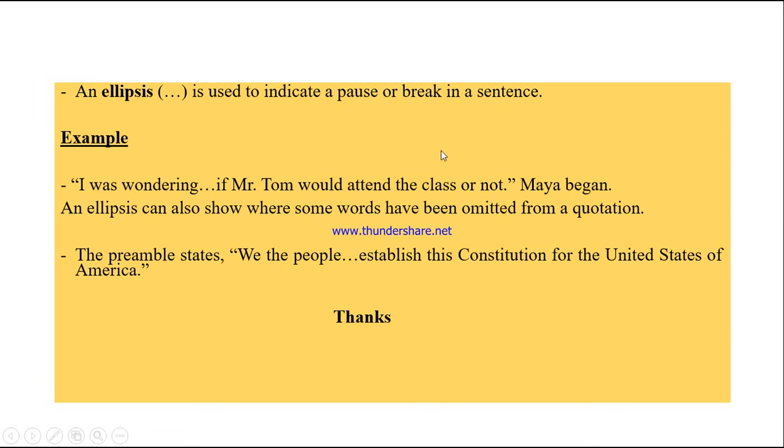In a sentence. Suppose when you are talking English, sometimes you'll find some people pausing. In these pauses, guys, if you are writing them, you must write what? An ellipsis. You must put an ellipsis, guys, in order to indicate that there is a pause or a break in a sentence, or to tell me as a reader that some words have been omitted from a quotation.